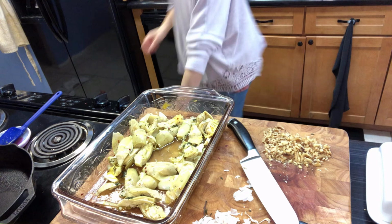So tonight we are having the roasted artichoke and lemon pasta from Half Baked Harvest. I just started prepping it, just all the things that needed to be thrown into a baking dish. And it was really simple. This recipe looks like it's gonna come together really quickly, which I appreciate.